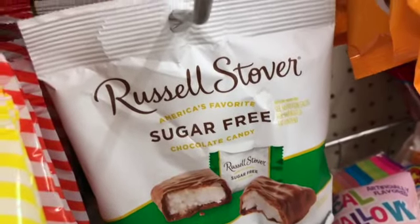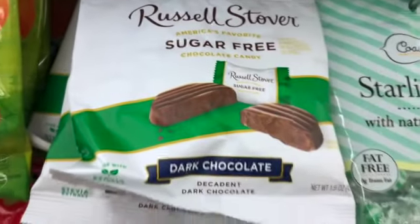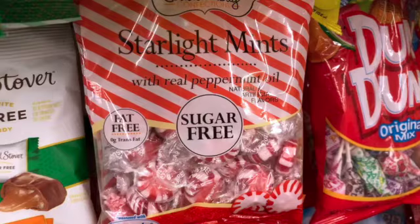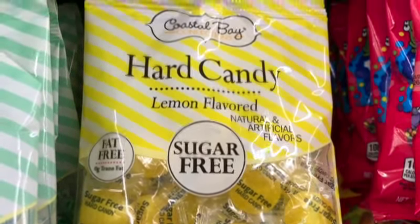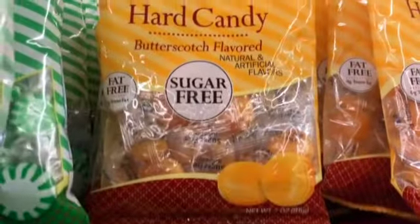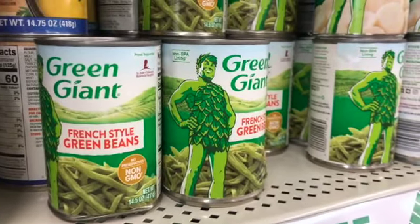Candy aisle, you'll never guess, dudes, sugar-free chocolate bits. So there's one with coconut, you have one with caramel, and then of course, just straight up chocolate. Yes. And of course, you got your mints, you got your hard candies or lemon. Yep, there's options for everybody. Butterscotch, yes please. All right, let's get on to canned goods.